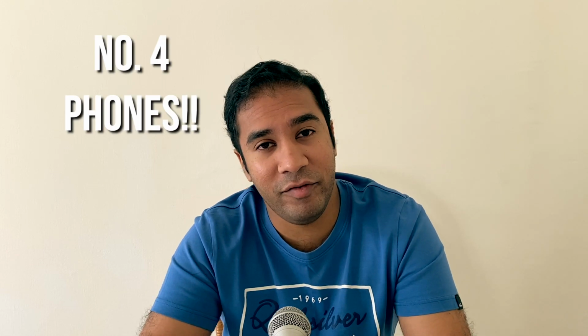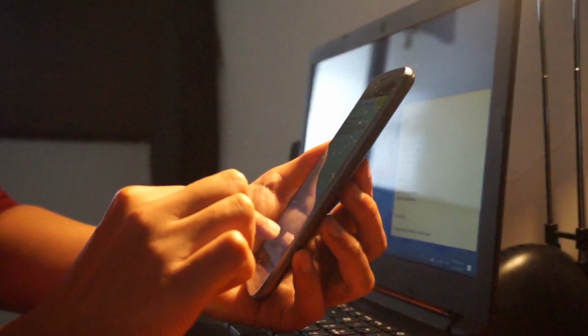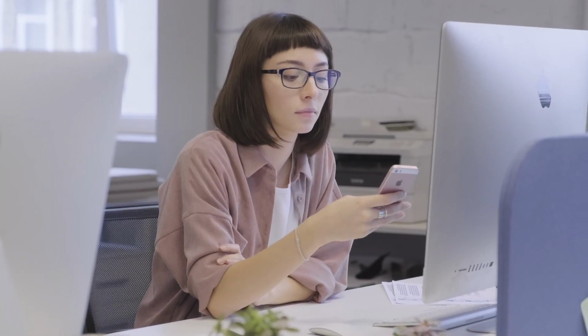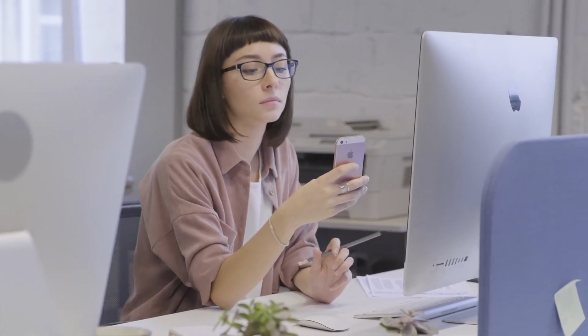Now, number 4 is a major distraction in today's world, and that's none other than your phone. It comes with all the Facebook, the Instagram, the Twitter, the Snapchat, and all the TikTok nowadays. You might be focusing deeply on your work, but then a simple notification sound or message comes in, and immediately you would want to know who is the person that messaged you or liked your photo or liked your Instagram, so it disrupts your activity.